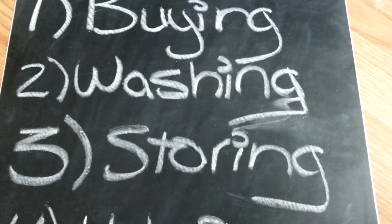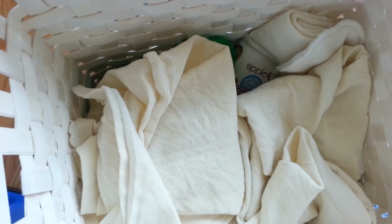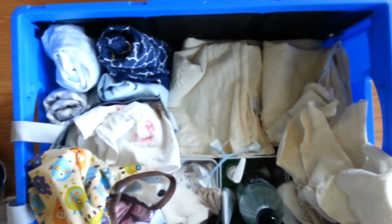The next lesson that I'll share with you is about storing and how you can make that easier. So when I first started using flats, I would fold them up in the shape that I was going to put them on baby and put them away like this. And this was helpful if somebody else was going to put them on baby for me because they're all ready to go. But in reality, this is what I ended up using, and it works really well for me.